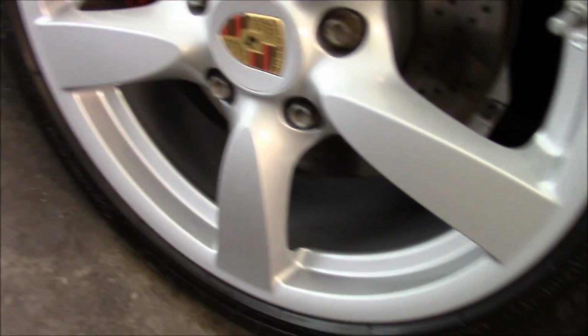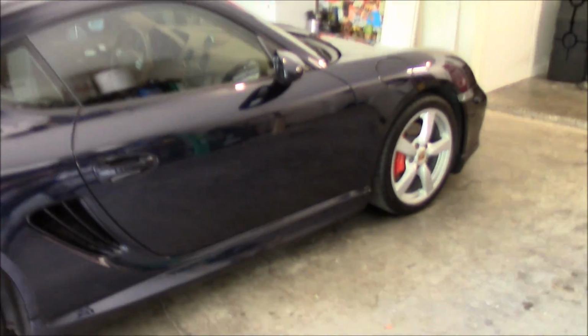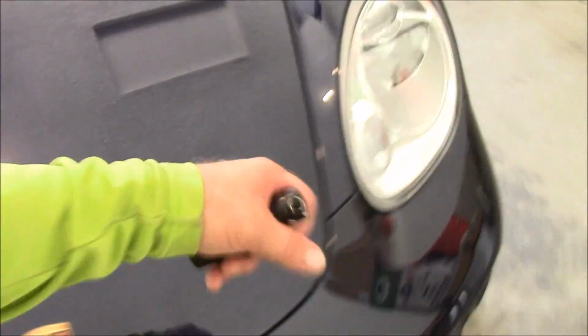I used Vitality Shield on the full exterior to give us even more gloss and some really good quality protection. It's from DetailJuice.com. I get a year plus out of that stuff when it's maintained using Infinite Use Detail Juice and Juice Boost.